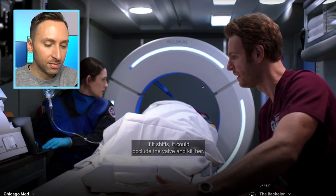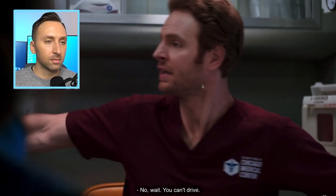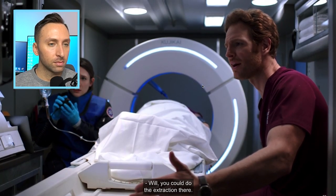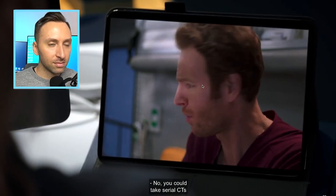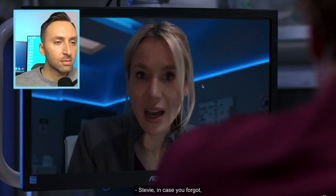Classic. This is bad. If it shifts, it could occlude the valve and kill her. We gotta move right now. Let's go! No, wait, you can't drive. The smallest bump could dislodge it. Hold on. We don't have a choice. We have to get her to IR. Will, you could do the extraction there. In the truck? There's no way. I'd be going in blind. No, you could take serial CTs as you thread the catheter up. I'll read them and guide you through it.